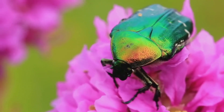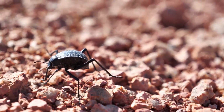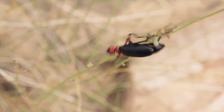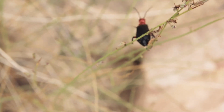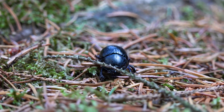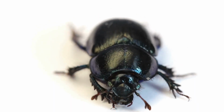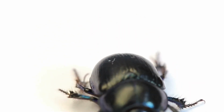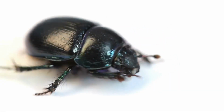They range from the beautifully iridescent to the downright bizarre. From deserts to mountaintops, from the deepest caves to the tallest trees, beetles have found a way to survive and thrive. It's this incredible adaptability and diversity that makes them so fascinating. So if you've ever brushed off a beetle as just another bug, think again. Stay tuned to uncover the fascinating world of beetles and their special traits.